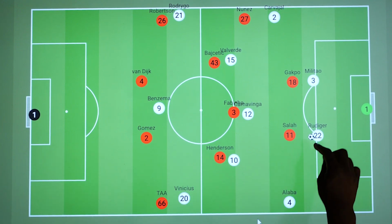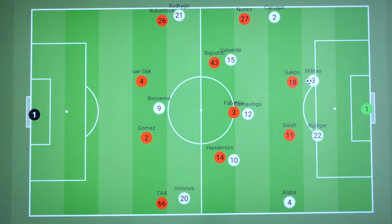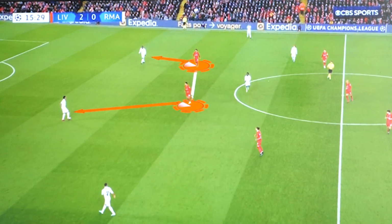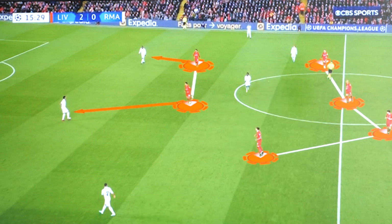This would then be backed up by trying to send Real Madrid down the right-hand side, where Núñez was much wider and could press the fullback immediately. So here we see that shape, with Gakpo and Salah as the front two, looking to directly apply pressure on the centre-backs. Núñez drops deeper down the left, ready to press Carvajal, as they've shepherded the ball down this side, whilst the midfield three is ready to back this up.